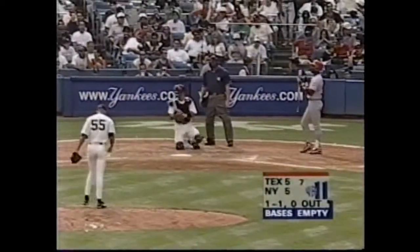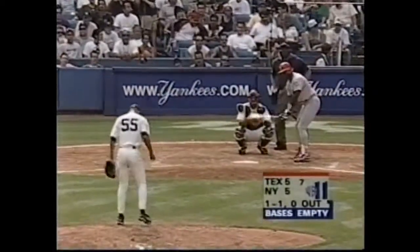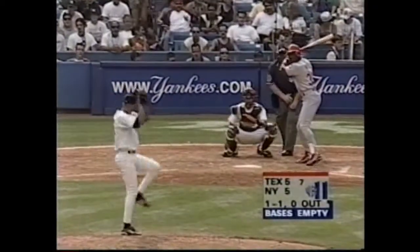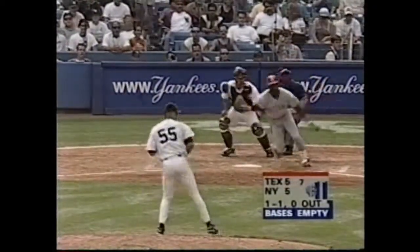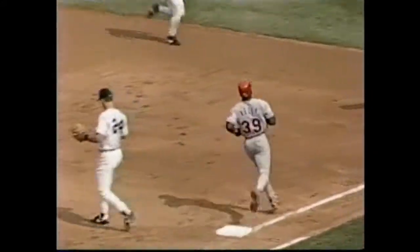David Wells threw 95 pitches. He went 6 innings, allowing 10 hits, 5 runs, walking no one, striking out 3, and 3 home runs. 1-1 count to Bobby Kelly from Mendoza. Over to Brocious. The grounder over to Tino Martinez for the first out, and that's the first time Bobby Kelly's been out today.